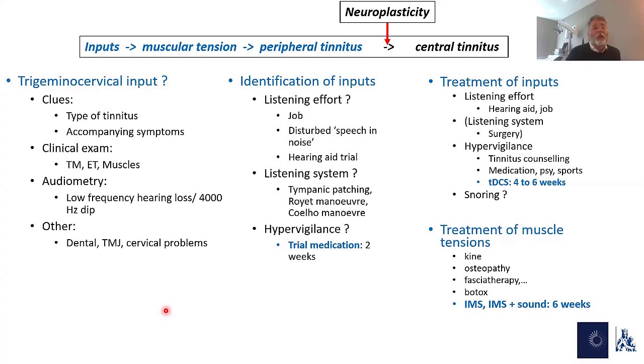You have your history, you have your exam, you have your audiometry. You send them to the dentist, of course. We put a lot of time and energy in identifying the inputs for a particular patient, and it is sometimes not what you think. So we see a lot of patients who have normal hearing but disturbed speech and noise. So we do speech and noise audiometry in all patients now.